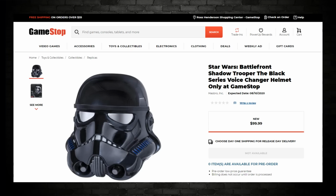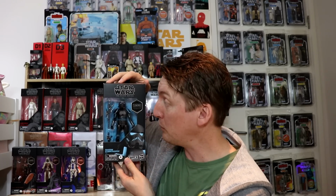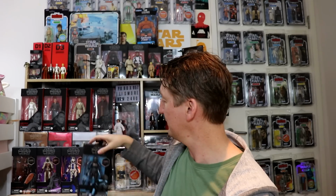$99 there in the US. The GameStop website does say it's exclusive. It is from the Battlefront game, so it might just be GameStops and EB Games around the world for $99.99 US. Pretty cool, considering we got the figure. I just showed you the figure. Here we are again. Your helmet is on the way.